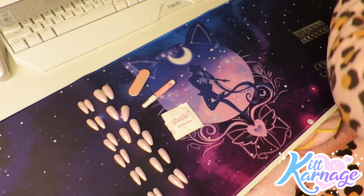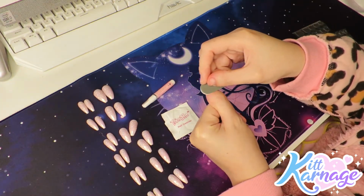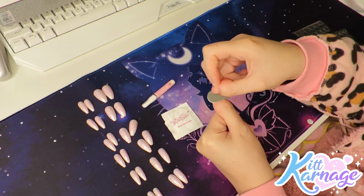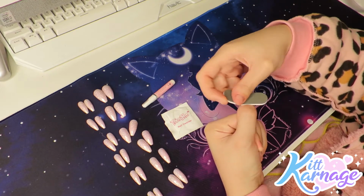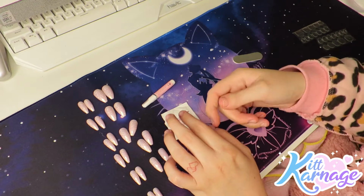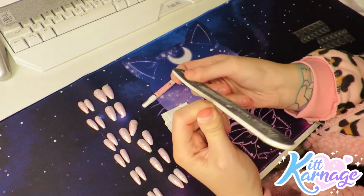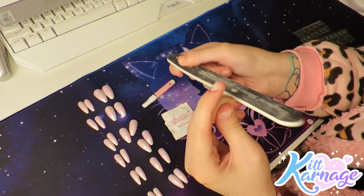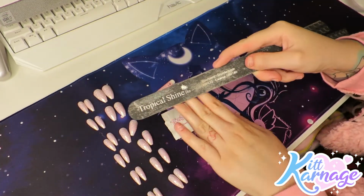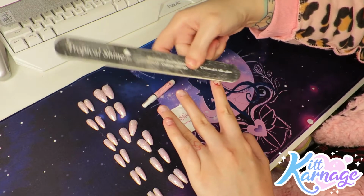Okay, so I've already cut off my cuticles, so there's no dead skin stuck to the cuticle of your finger, just because the nail glue isn't going to want to stick to the skin. As you can see, this nail file, I was totally unimpressed with it. It wasn't smoothing my nails enough, so I whipped out my old faithful Tropical Shine nail brush. I think the only place I could find these are from Hair House Warehouse.